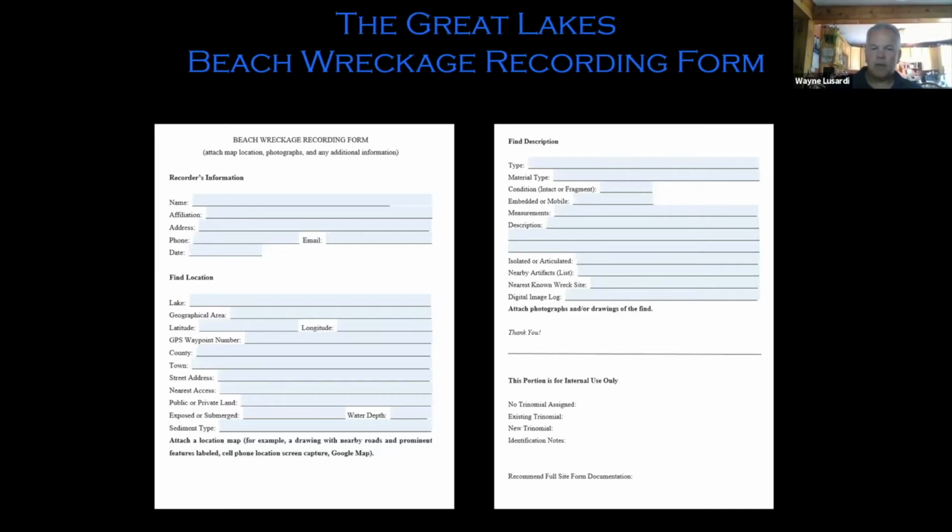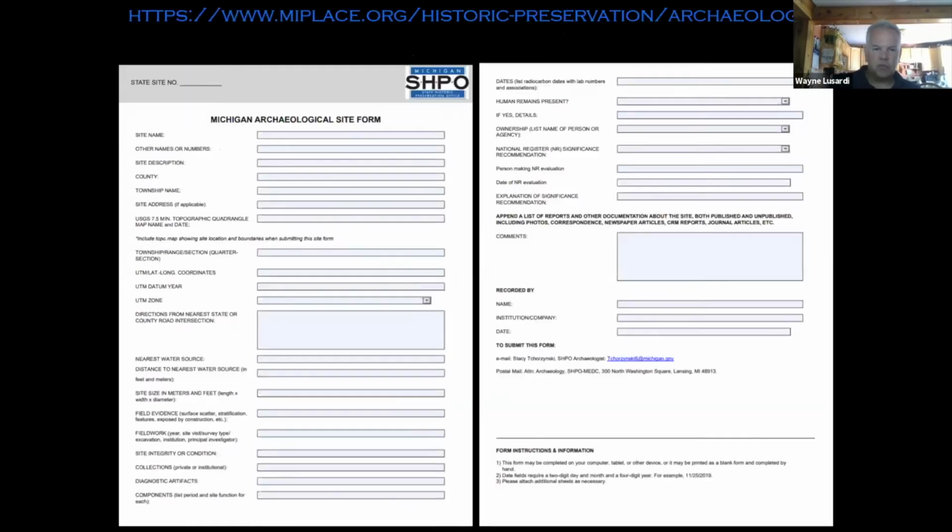This is the preliminary recording form. So we're not going to assign these objects archaeological site numbers yet, unless they are deemed important enough or stationary enough to do so. And so the next step would be to fill out a Michigan archaeological site form.